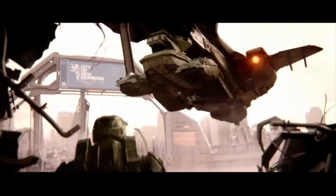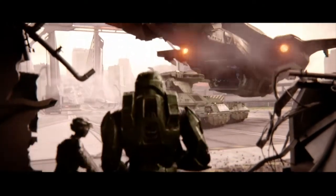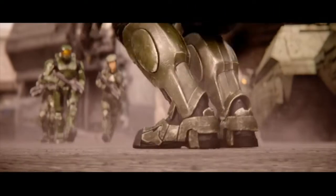See, the UNSC had another major ground vehicle that often saw combat right alongside the Warthog, and that is the M808B Scorpion. The M808B Scorpion is the main battle tank utilized by the UNSC through most of the conflict and really saw a lot of action during the later years.